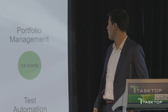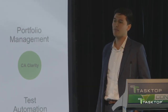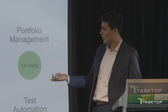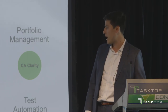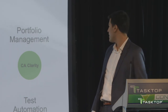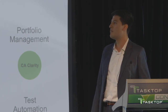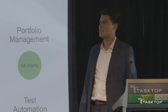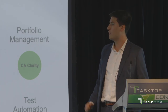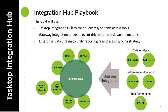Then if we move over, we have a portfolio management tool in CA Clarity, where we handle the intakes of personnel and management of personnel. And then at the bottom, we have code analysis tools like AppDynamics and HP Fortify. In the middle, the performance monitoring: SonarQube, CA APM. And then we have a test automation tool, HP UFT. We also have an IBM version of that as well that's not on here. But as you can see, there are a lot of tools here that are within our scope. If you go to the next slide, this is the opportunity that we have, or the playbook, the options that we have to connect through.